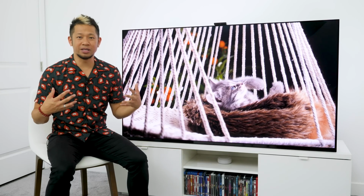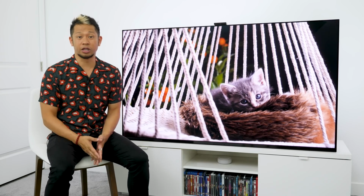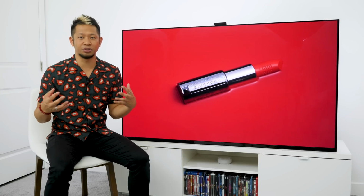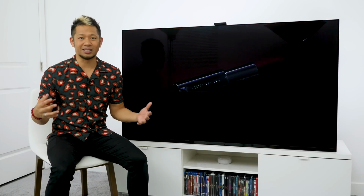Now, before I jump into this, Sony did send me this TV just for the purpose of this review, but it's going to go right back to them, so this will not be mine to keep, sadly. And this review isn't the type that is going to use calibration tools to give you specific performance metrics, but the goal here is to just highlight what stands out and what can help you make the right purchasing decision for you.